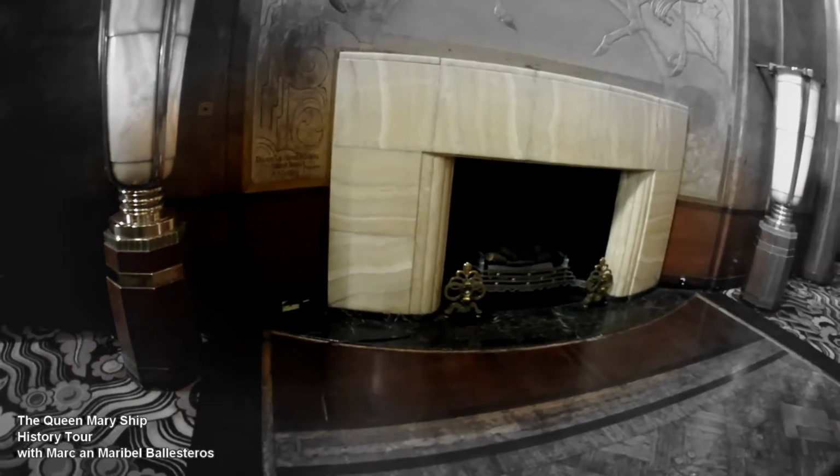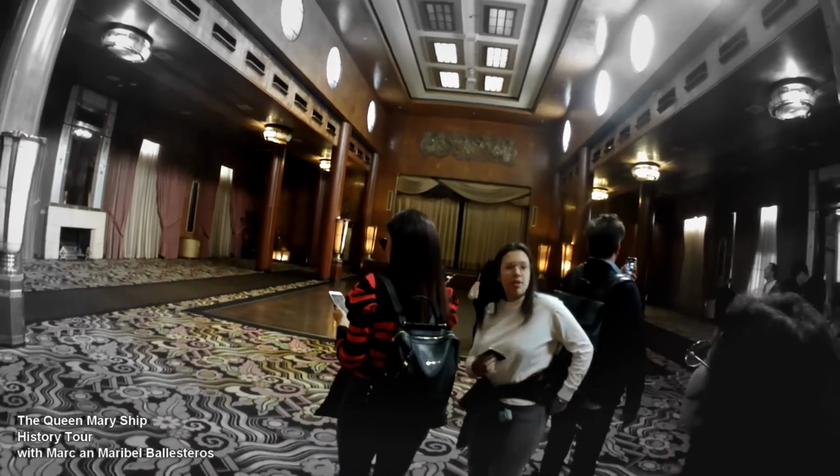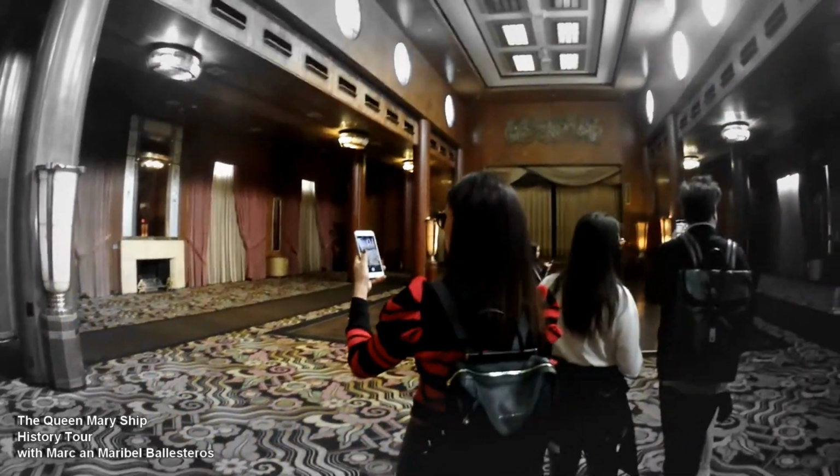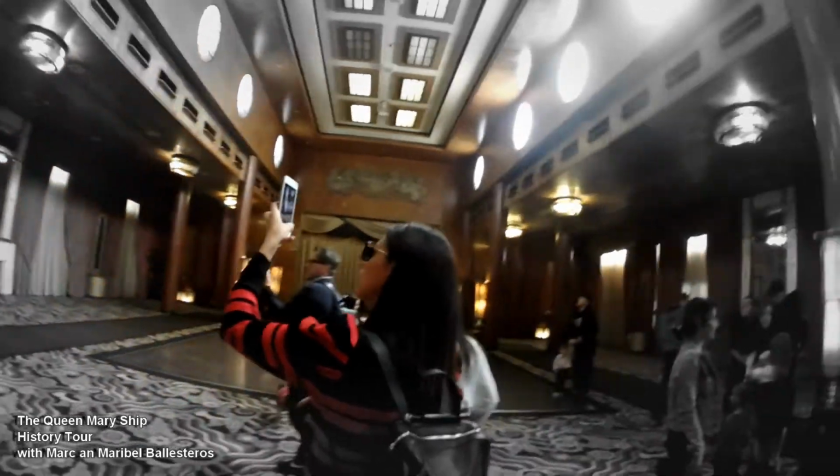Nice. Wow, look at that. Wow, look, they got their own fireplace. Okay. Yeah. Look at that, that's gorgeous. They got their own theater also, look. That's the chapter. Man, that is so beautiful.